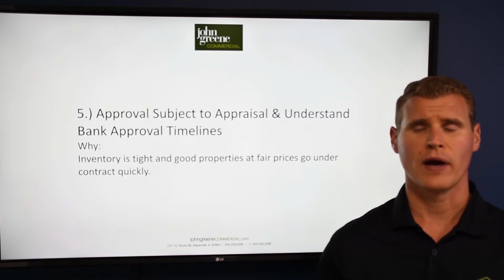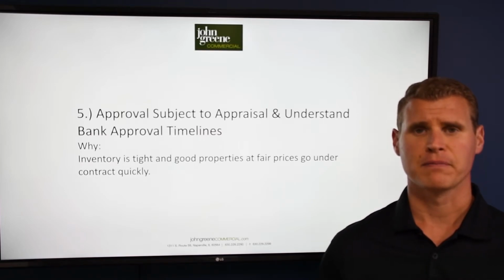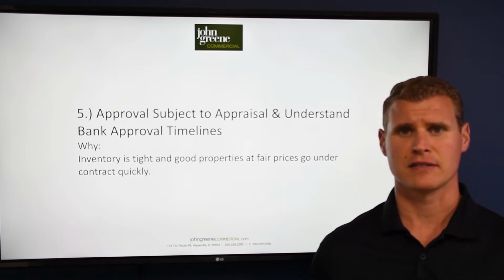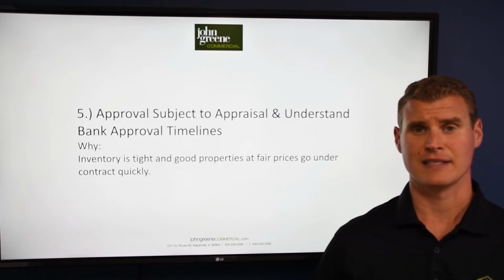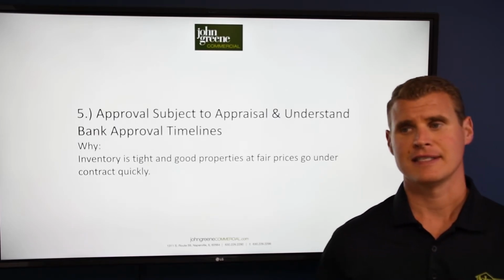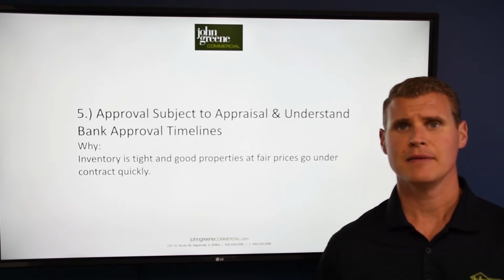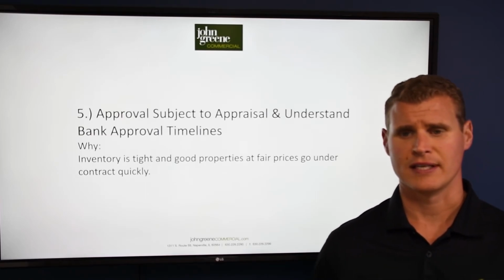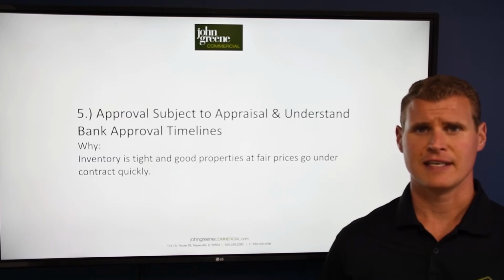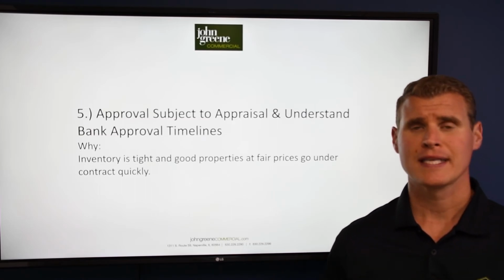The other thing is, what are realistic time frames for the full approval process with the bank? I've seen banks close some transactions in as quick as 3 weeks. Others take 6 to 8 weeks, depending on their internal committee meetings, appraisals, reviews, and all of those sorts of things. So having a clear understanding of their process is critical in the negotiation step. So those are 5 quick tips for you.